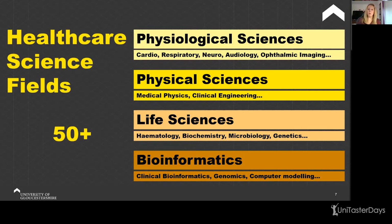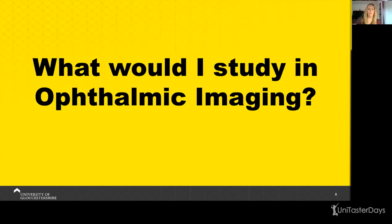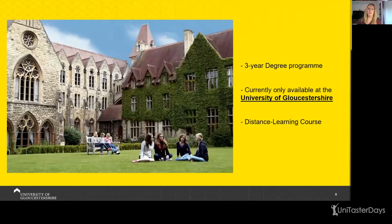Now, ophthalmic imaging, which is where we're now going to start to focus, is one of the physiological sciences sections. So what would you study if you were to do the ophthalmic imaging degree? As I mentioned, I'm currently setting that degree up at the University of Gloucestershire. It's a 3-year degree, and we're currently the only university in the country that delivers that course. It's delivered through distance learning.